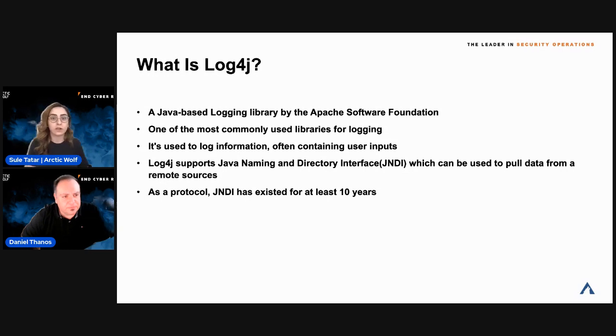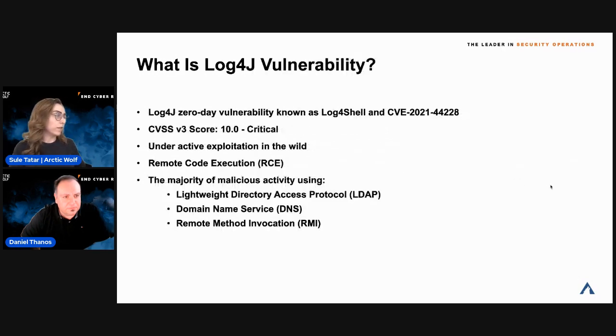If I'm not mistaken, this library itself has been around at least 10 years or so, and it was developed by Mr. Gülcü, if I remember correctly. So it's really deeply embedded in applications. It's a very well-known library. So let's focus on the vulnerability portion of it.